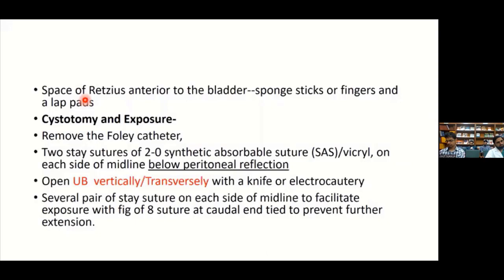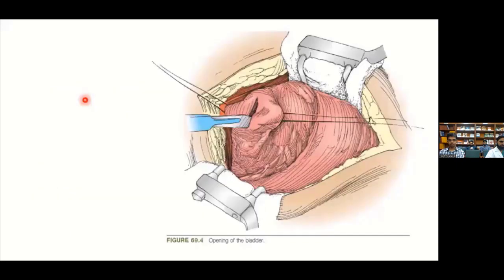Then we will open the bladder either vertically or transversely. Then we will extend the incision and place several stay sutures on each side of the midline to facilitate exposure, with a figure of 8 suture at the caudal end just to prevent further extension during dissection. So the site of incision on the bladder is 2 to 3 centimeters superior to the bladder neck.